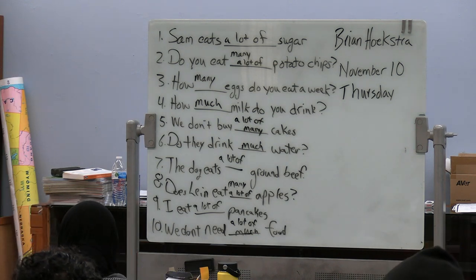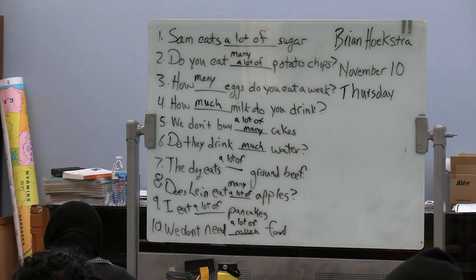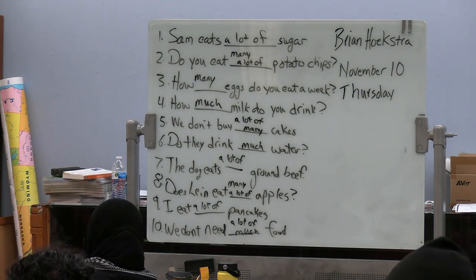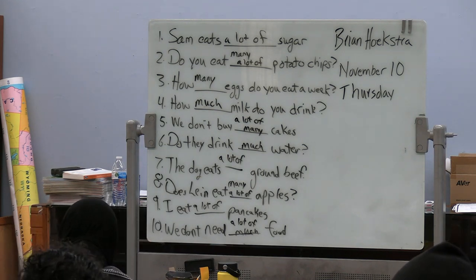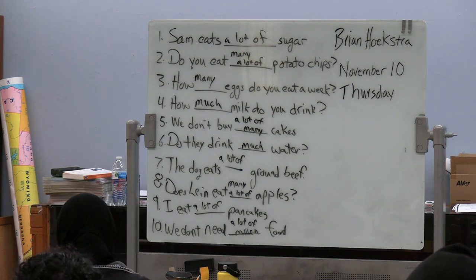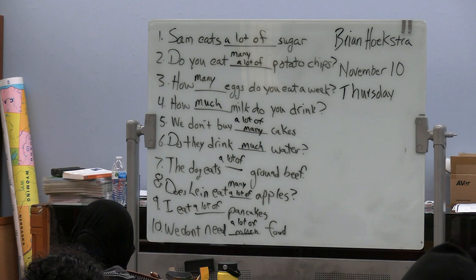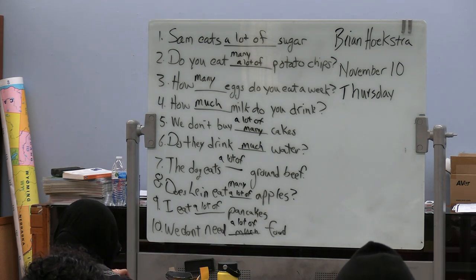Good. Questions about this worksheet that we have done so far? Okay, slowly but surely, we're getting there. Was this an easier worksheet today than yesterday? Yesterday was harder. Yesterday was really hard. This one, there are rules to follow, but we can figure out those rules. Yesterday, present continuous and present, just took more practice.